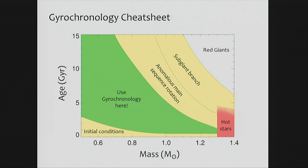So the green region is the region where we think gyrochronology works. It's either been actually tested and validated there, or we strongly suspect that things are working all right in that regime. Yellow regions are regions in which we know there are problems in using rotation periods to determine ages. And before you try, it's not that there's no age information in any of these regions. It's that age information is more complicated to get at, or it's an upper limit or a lower limit on the age. And before you say anything about ages based on rotation for stars in those regions, you need to recognize that. And the red is a region where you should never use these relationships, period. Just don't do it.